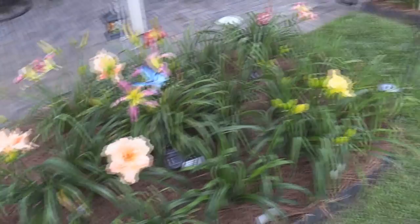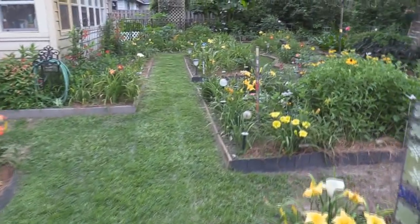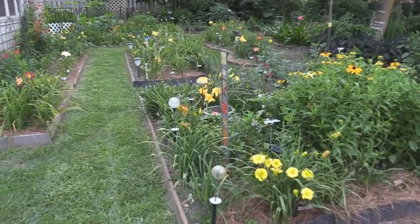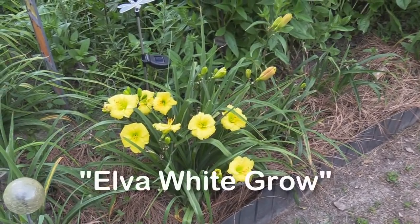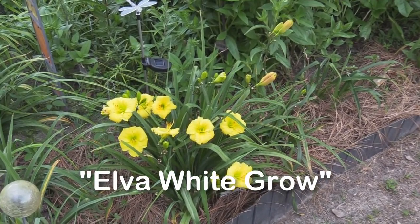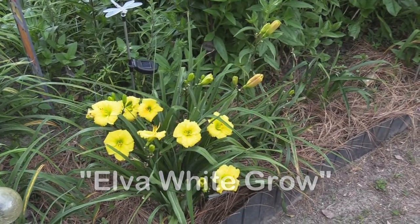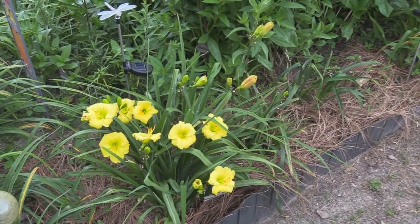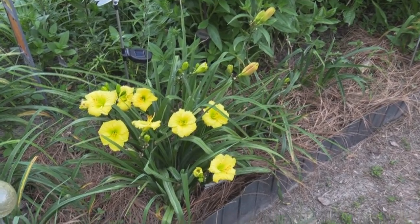All right. Well, I tell you what, that cool breeze coming in on the backside of that thunderstorm is really beginning to feel pretty good out here. Oh, if you're ever going to get a daylily, you had to have one yellow one. This is a good one to have. It's called Elva White Grow. And it blooms early, and it repeats blooms about 2 or 3 times throughout the summer months.